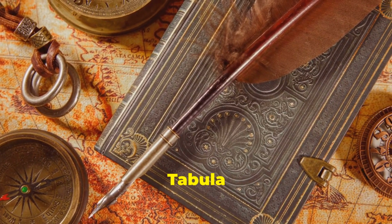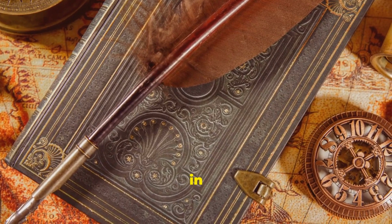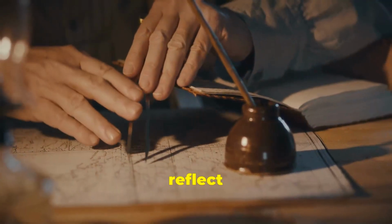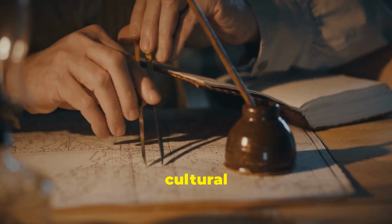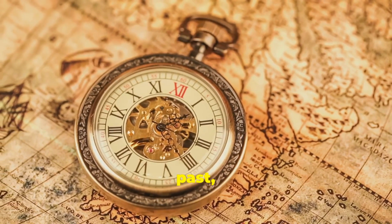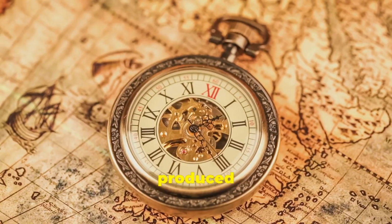From Al-Idrisi's Tabula Rogeriana in the 12th century to Guillaume de Lisle's world map in the 1720s, maps have served as powerful tools for understanding and representing the world. They reflect the evolution of geographic knowledge, technological advancements, and cultural perspectives over time. Maps are not just geographical documents but also historical artifacts that provide valuable insights into the past, revealing the beliefs, values, and priorities of the societies that produced them.